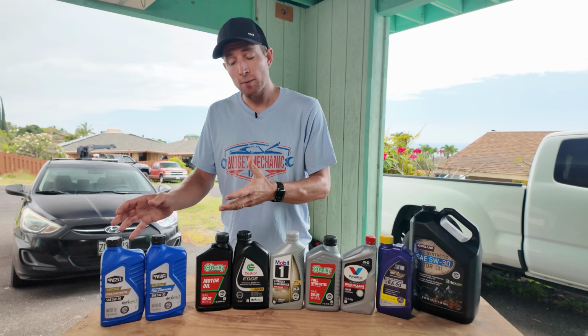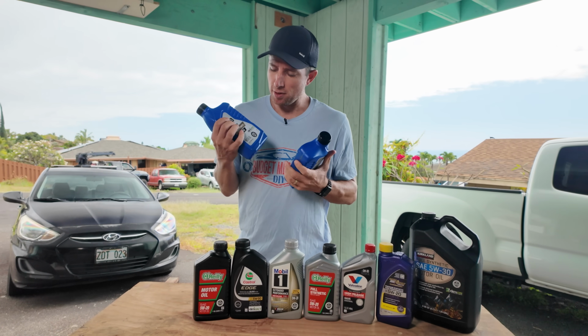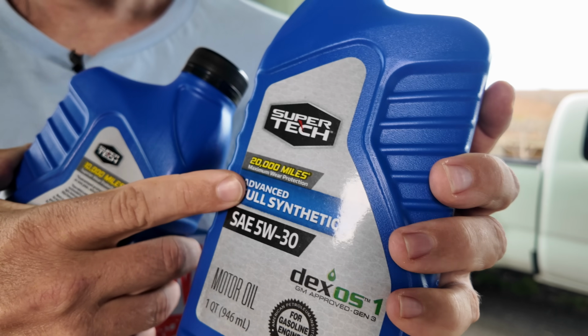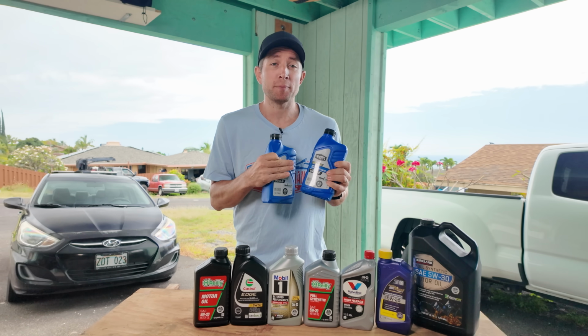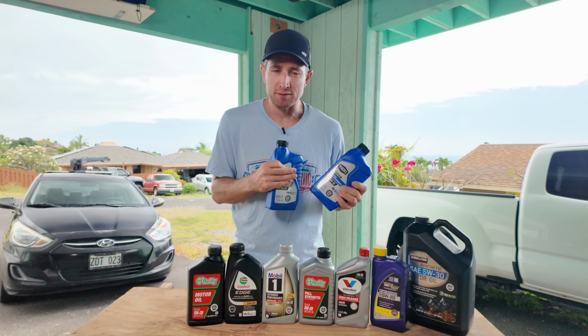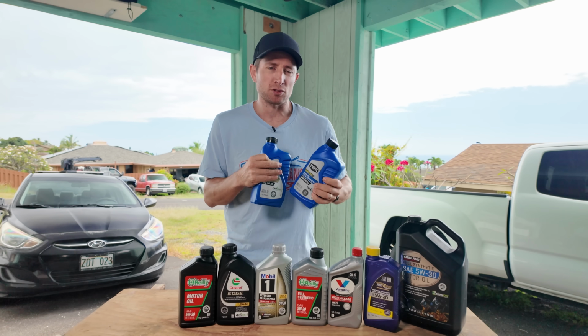Another thing you'll see within a brand is that there'll be different tiers. For example, in this SuperTech, you have full synthetic, and then you also have the advanced full synthetic, which costs more. Now, what's the difference between the two? The advanced full synthetic is probably going to have more of their proprietary additives that may offer to eliminate sludge in your engine or get rid of carbon deposits or whatever.